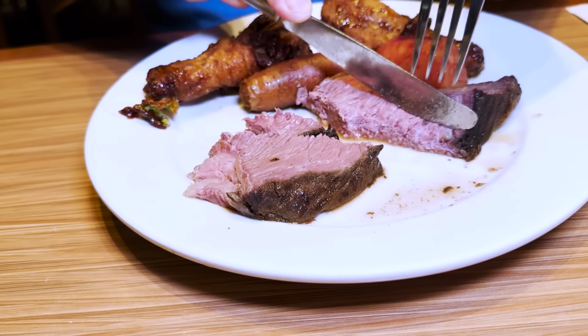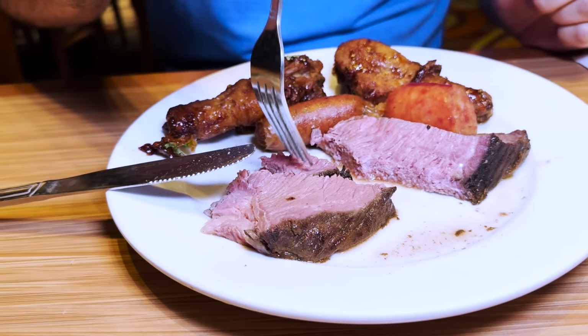Take that right there. Give it a try. Here we go. That looks good. Not too bad. Actually, more tender than I expected. I think the juice really did help out a lot on that. Yeah, I've got to give it a passing grade.